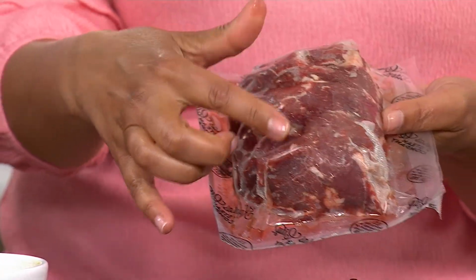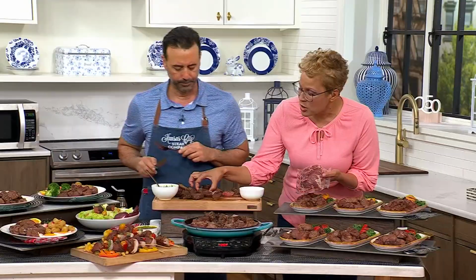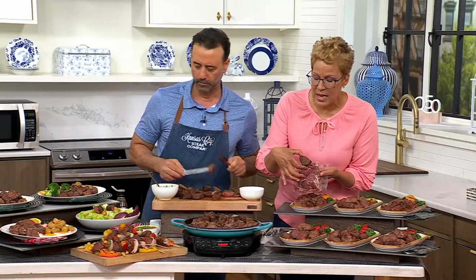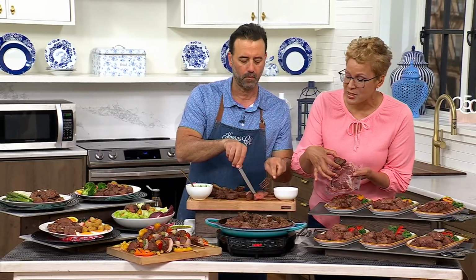This is not $73 or $109. They will come to you in 1 pound bags. Each one of them will have about how many? About 16 to 18 of these little tenderloin tips inside that you're going to cook really quickly, that are going to be super delicious, and that will make your meals something special.